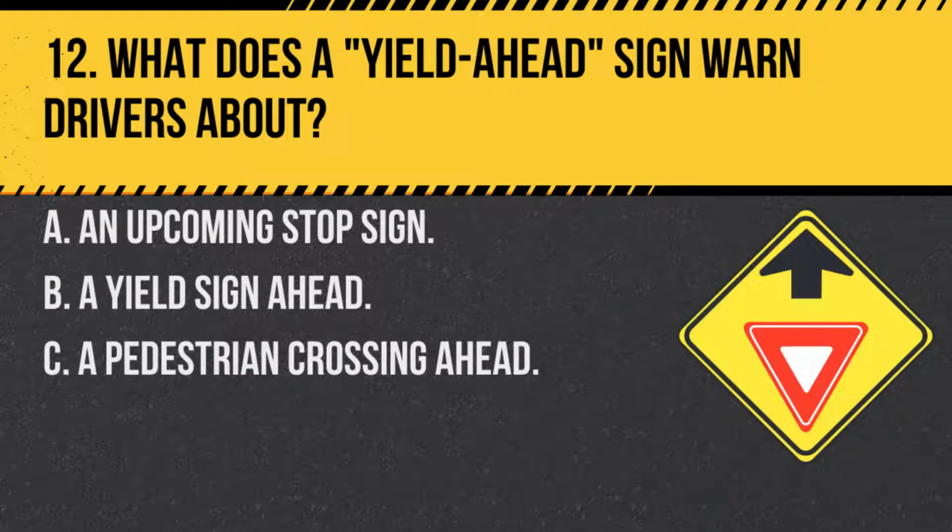Question 12. What does a yield ahead sign warn drivers about? A. An upcoming stop sign. B. A yield sign ahead. C. A pedestrian crossing ahead. Answer: B. A yield sign ahead. The yield ahead sign indicates that there is a yield sign further down the road.